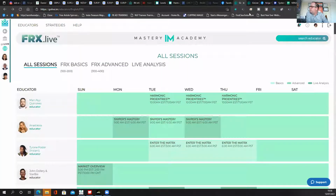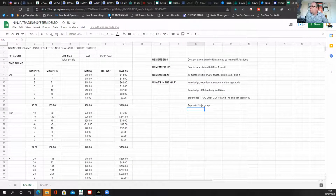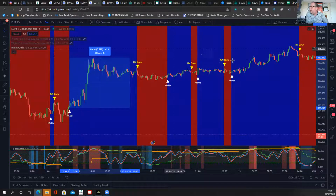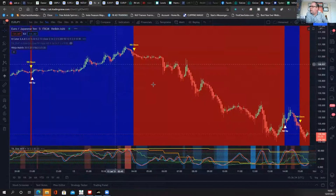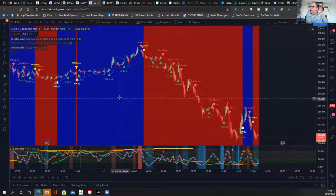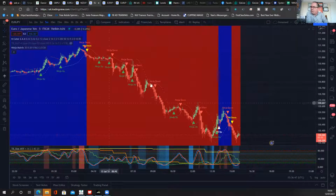Now, the last piece of the puzzle is the right tools. The right tools, hopefully you can see, are the Matrix here. Hopefully you can see here, look, we've got a ninja down and the background was red. And even though we got these ninja ups, the background was telling us to stay in. That's one of the ways you get more pips. That's one of the things that's in the gap. So the right tools, we have the Ninjacator, we have the Ninja Matrix. There's this thing here that's going to be coming out to members as well. You're not going to want to miss that, trust me. That's for the future, but it's good.